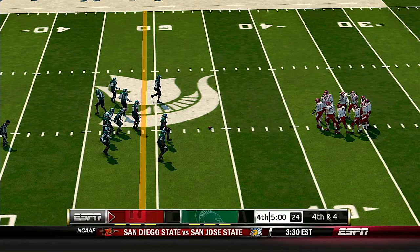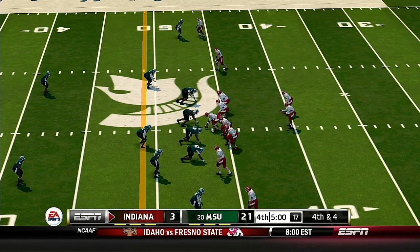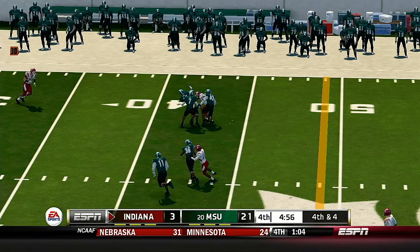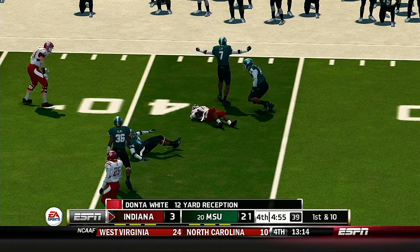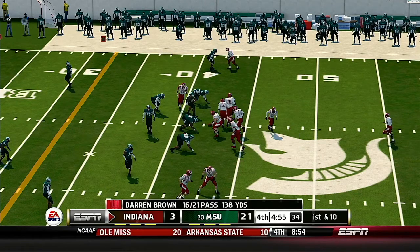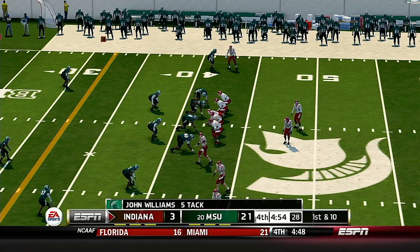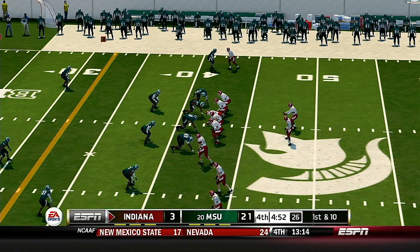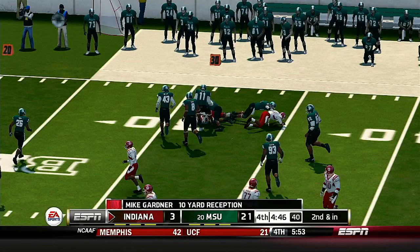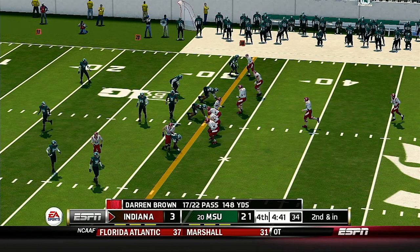Into the fourth quarter now, and we're back to the action. Quick pass, and down he goes. It's the 42. Williams missed a tackle at the 42-yard line. First down. Quick throw. He's down right around the 32-yard line. That'll make it second and inches.